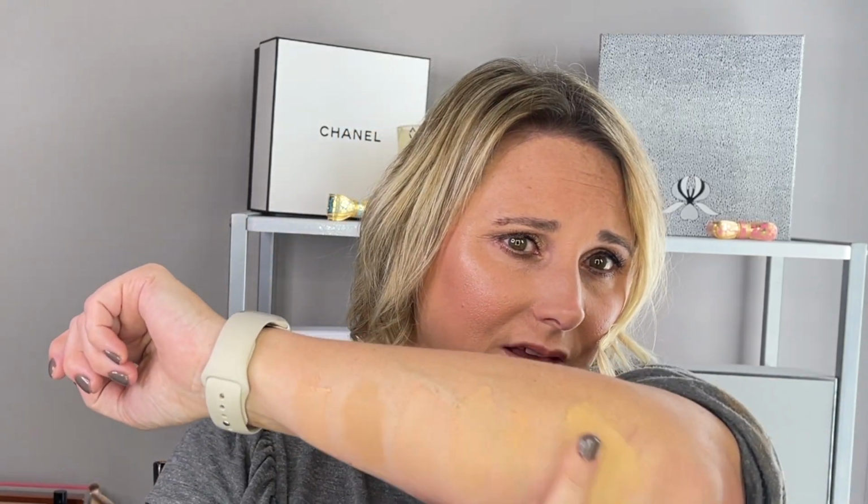I definitely say it's medium, but I would even venture to say it's full coverage. It is pretty thick, and I think it does cover everything. I mean, it really does cover. So I would go as far as to say that this is a full coverage concealer.